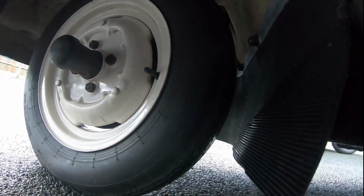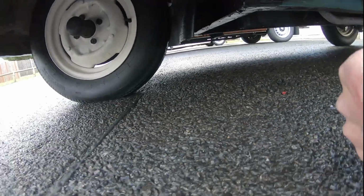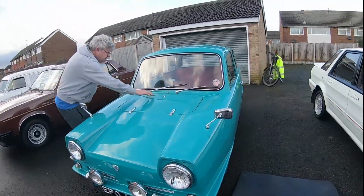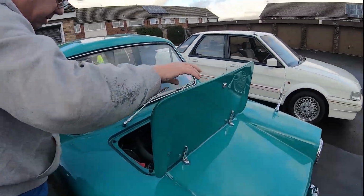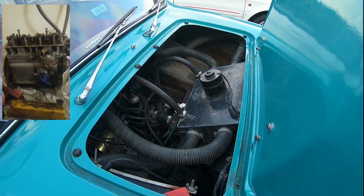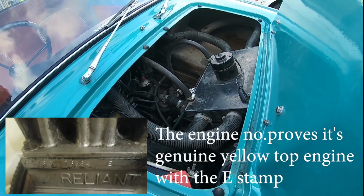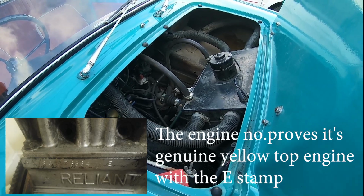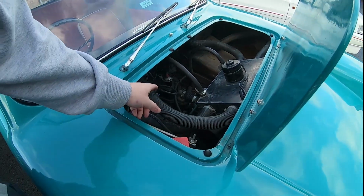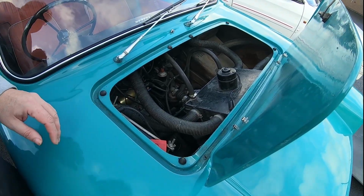I'll tell you one thing that I have got planned for this, maybe not this year, but I've actually bought a replacement 850 Reliant engine for this. Have a look under the bonnet. It's a yellow top high compression one, with gearbox to go with it, and I'm going to convert the gearbox to run the Regal clutch system. I'm not in a rush to do it. That'll be a separate video. This engine's running lovely. It's running really nice, so I'm not in a rush to pull this out. But basically that's where we are.